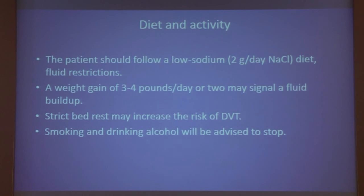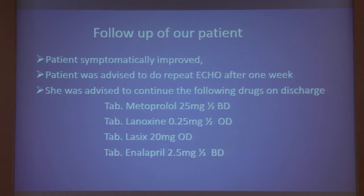Diet and activity: restrict salt, and a weight gain of 3 to 4 pounds in a day or two may signal fluid buildup. Strict bed rest is advised, and stopping smoking and alcohol. Most importantly is the follow-up. For our patient, she recovered and was discharged with metoprolol, lanoxin, Lasix, and enalapril.